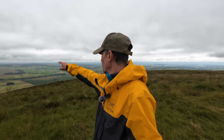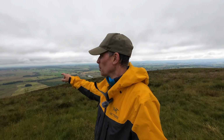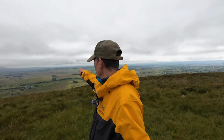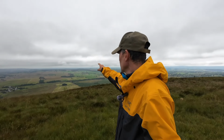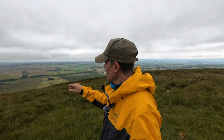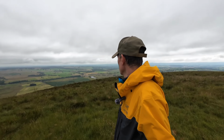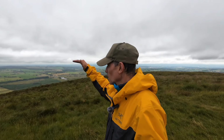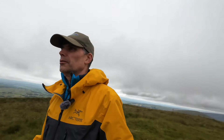And then, again, if it was clear, you'll be able to see a lot more, but because it's quite low on this side, you can still look out and see the estuary of Carlisle coming into the sea. And then you know that just north of that's Scotland, so you can just see a little bit of Scotland. So although it's clear at this level, the cloud is quite low.